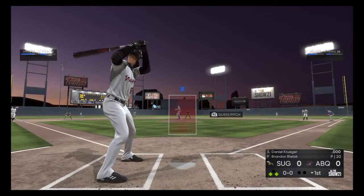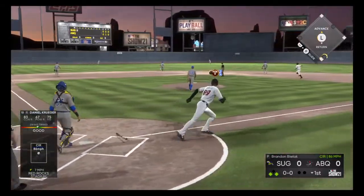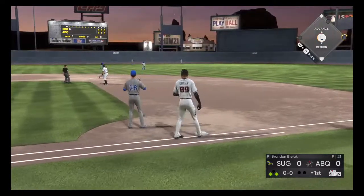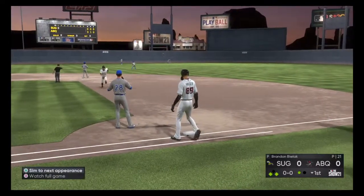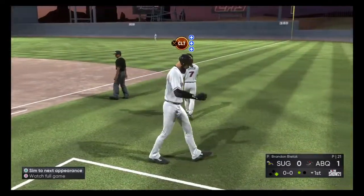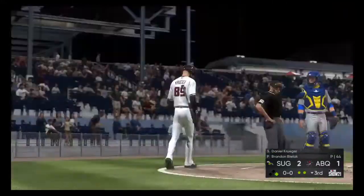So now to the plate, Daniel Kruger, and their runners are at the corners now. First pitch on its way. This is hit high in the air out toward left center. Catch is made. Here comes the runner from third, and they're going to take a 1-0 lead as the run comes across to score. Got his job done.